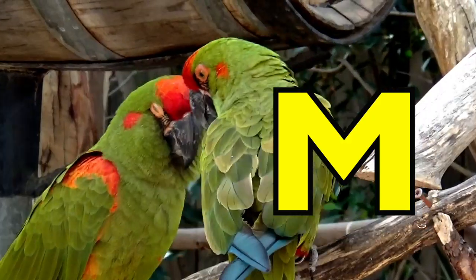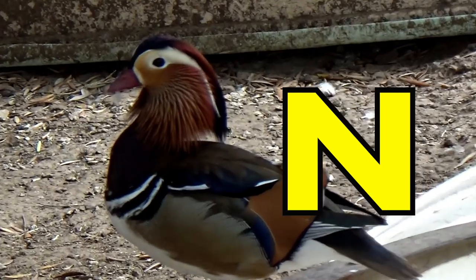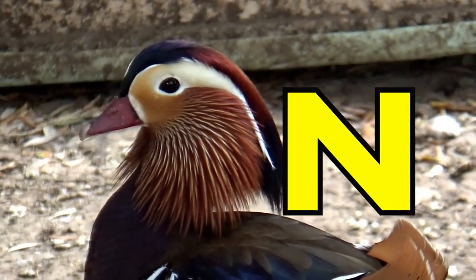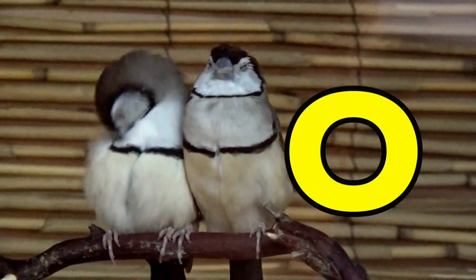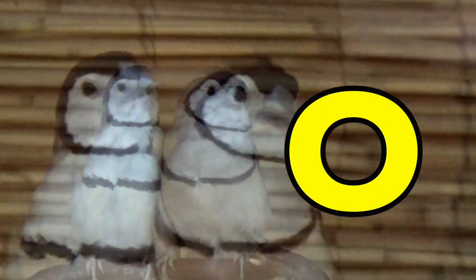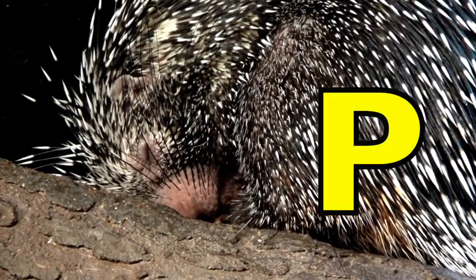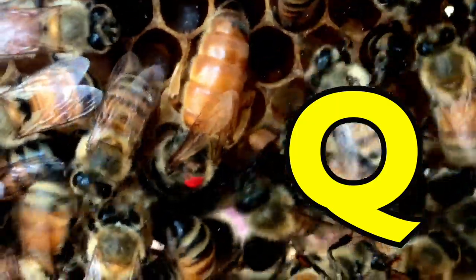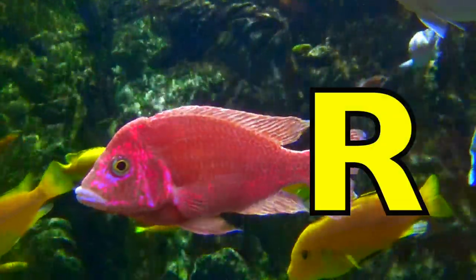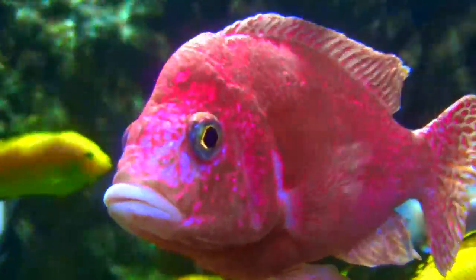Military macaw. N is for northern wood duck. Northern wood duck. O is for owl face finches. Owl face finches. P is for porcupine. Porcupine. Q is for queen bee. Queen bee. R is for red peacock cichlid. Red peacock cichlid.